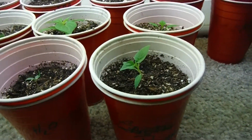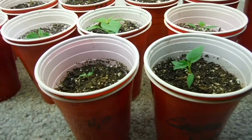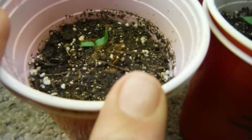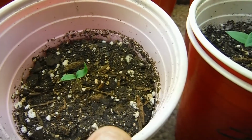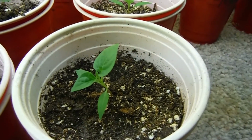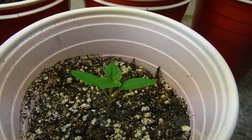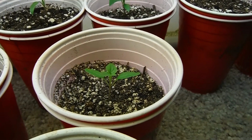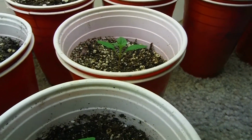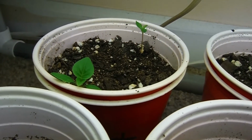So, let's just hop into this. Let me see here if I got this correct. Yes. So, right here, one of my youngest guys. That's an Ahi Lemon, looking awesome. And another Ahi Lemon, looking great. I just transplanted that and this guy right over here. Wait a minute. Transplanted two. Weird. I must have already transplanted one of them. But they came from way back here. Remember, I had a bunch of them all in there? Well, I took the two middle ones out.